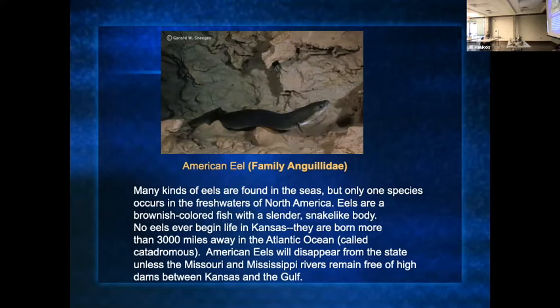An eel, cool fish. I showed that example earlier. So eels are a fish that is called catadromous. It means that there are eels in salt water, and they actually migrate to fresh water. The opposite of other fish you might be aware of, like a salmon, who live their life in salt water and come to fresh water to spawn. But the eel is just the opposite, okay? They're not born in fresh water.